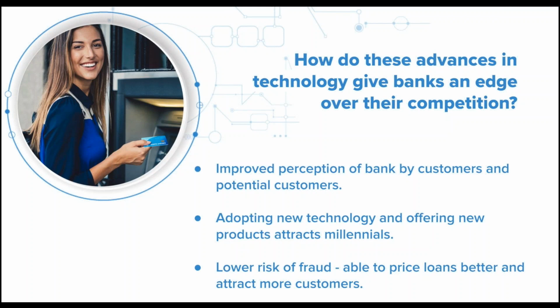Well, I think in banking, perception is one of the strongest points. It's something that a lot of banks try to manage, and it's critical for most banks to be seen as being innovative and on the cutting edge of technological innovation, especially in the banking industry. And one of the benefits I see is that banks that adopt this technology and release these innovative products built on biometrics and other technologies are able to attract millennials, because we're beginning to have a new generation entering the workforce that is technology driven.